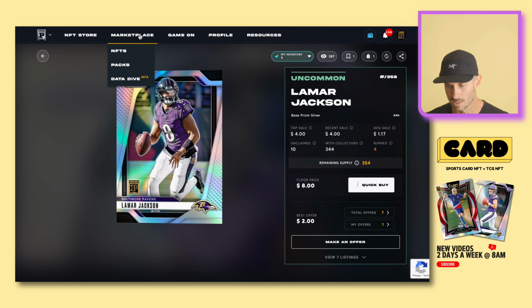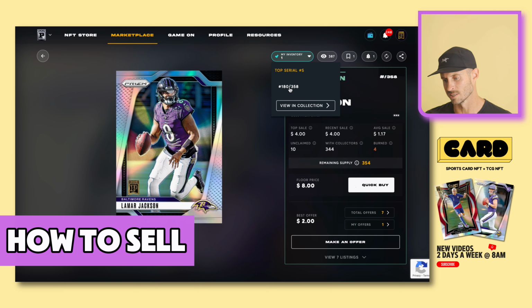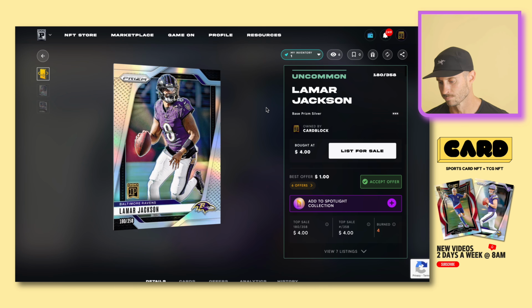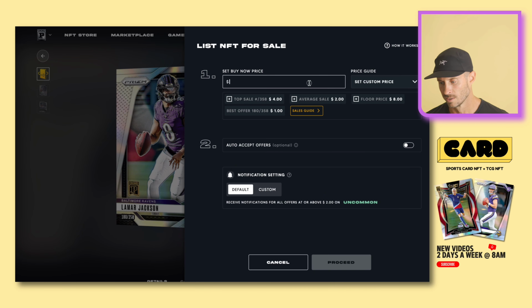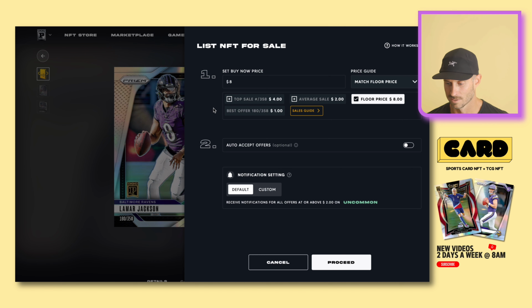Now, let's say we want to sell an NFT. I'm going to select the NFT that I just purchased, my Lamar Jackson 180 out of 358. Let's say I want to list this on the marketplace. Click list for sale. Now you want to set the price. I spent, what was it, $4 on it. I really don't want to sell it, so I'm just going to put $8. I don't think anyone's going to buy it right now for $8.